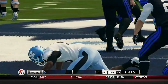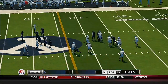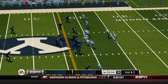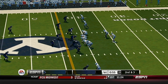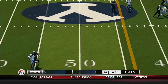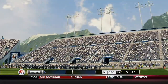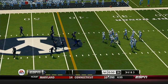They'll bring him down at the 41-yard line. That'll bring up second and three. And he just gets rid of it. They need about 3 yards to get the first down here on third down.